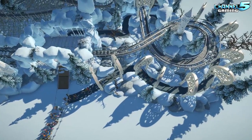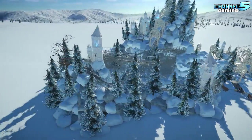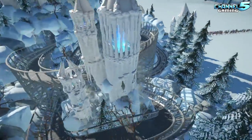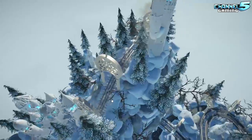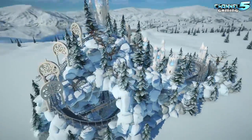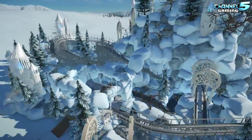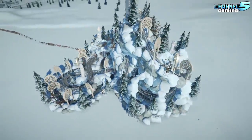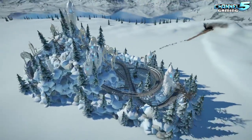The queue is starting to fill up. Let's just speed this up a little. Now look at this. Very magical. I love these castle towers. He's gone and done this out of basic shapes and icing, which is very different than the traditional castles we've seen. I've made a couple icy castles in my time, and I definitely went and used the building pieces. I really like this because it does make them feel frozen over. It's beautiful. Really nice stuff, and the coasters intertwining through and around this looks absolutely great.